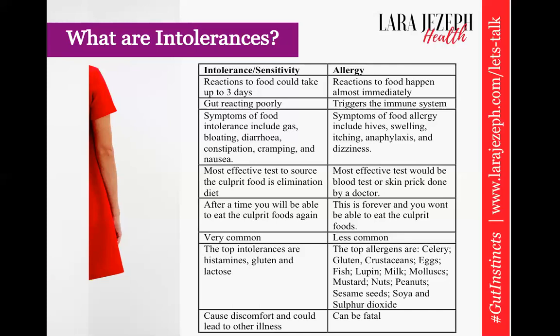With an intolerance, the most effective way to source the trigger foods that are causing your problems is an elimination diet. It's not actually a test, really. With an allergy, it's worth doing a blood test. They can detect it. A food intolerance is very common. Doesn't mean it's good, but it's common, more common than an allergy. In fact, 45% of people in the world suffer with intolerances, and surprisingly, it's mainly the Western world. So I'll leave you thinking on that one.